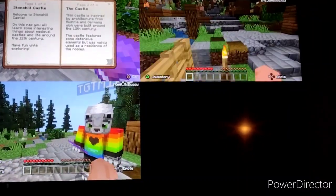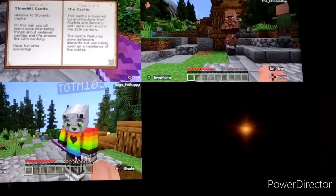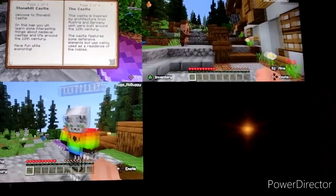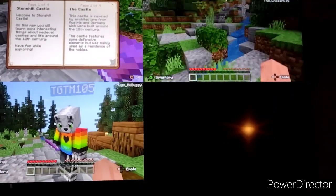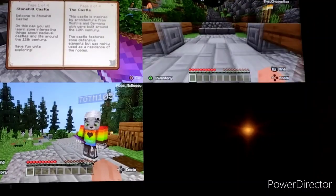From Stonehill Castle. On this map, you will learn some interesting things about medieval castles and walk around the 12th century. Have fun while exploring. This castle is inspired by architecture from Austria and Germany, which were built around the 12th century. The castle features some defensive elements, but was mainly used as a residence of the nobles.